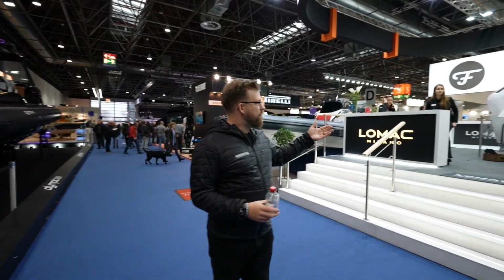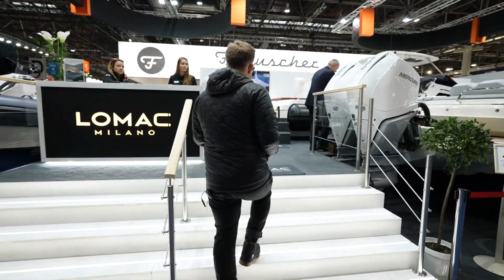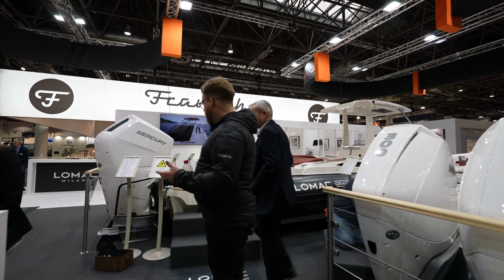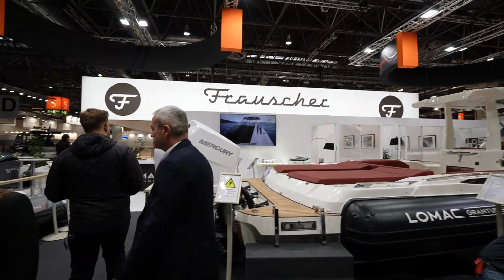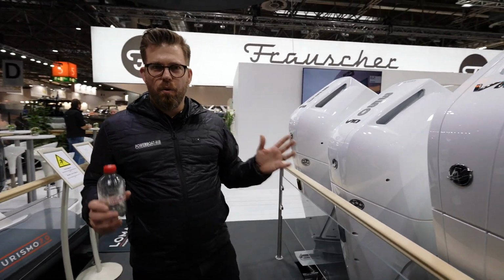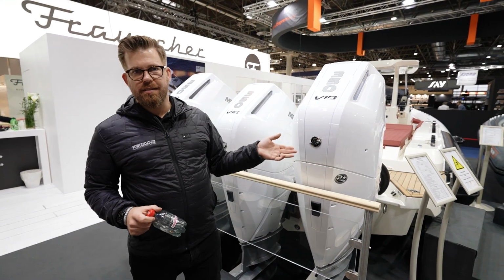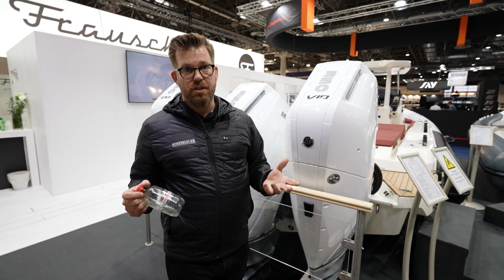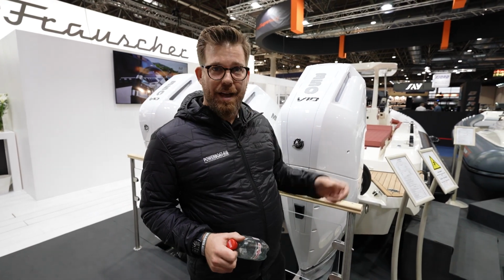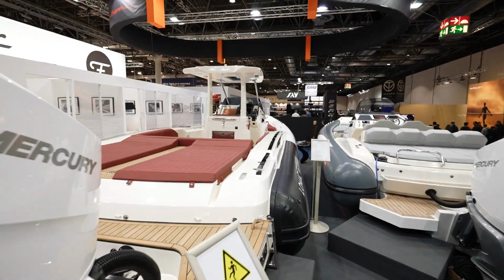Opposite, we have the Lomac. I did a walkthrough on this the other day, the Gran Turismo 12. It's powered by 3 Mercury Verado V10s, the 350s. This is an awesome GT, it's in the name, and will cover huge distance with these engines. It's a joy to drive on the Lomac hulls. They're a great pedigree, so it's going to be really cool to see how this one handles with the V10s. We'll carry on.